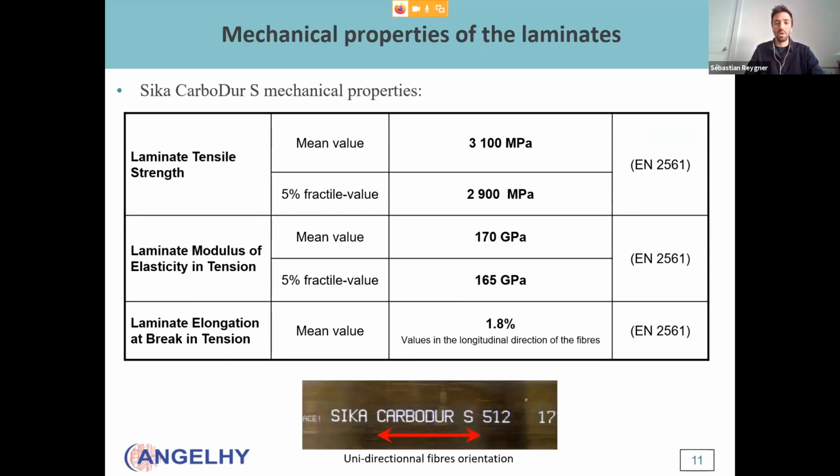These Sika CarboDur laminates have very high tensile strength, as I previously said. As you can see on the table, it is about 3,000 megapascals in tension. And you have to note that all these Sika CarboDur plates have a unidirectional fiber orientation. All the tests are made in one direction, and that's why you have to choose in which direction you want to strengthen your structure.